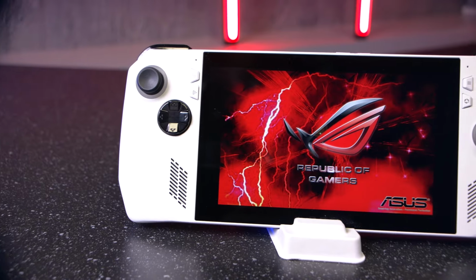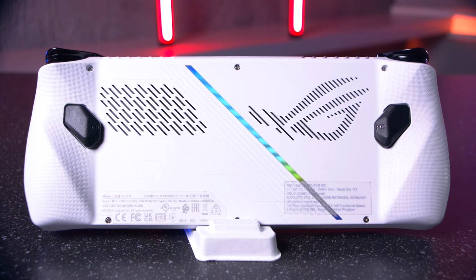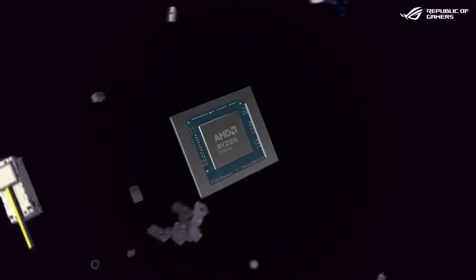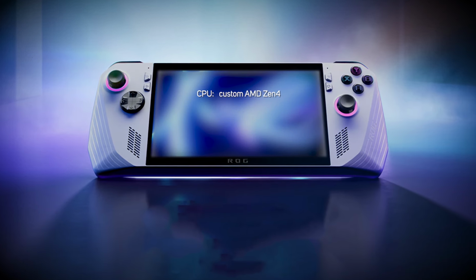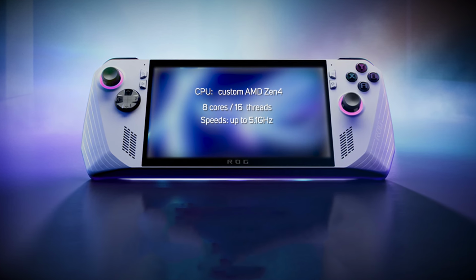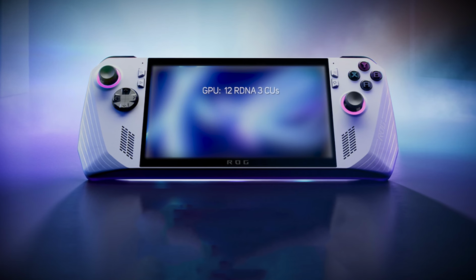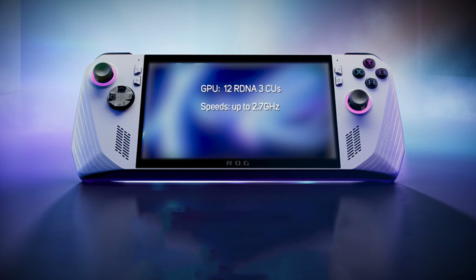Get ready to play all your games wherever you go with its bright and powerful 7-inch 1080p 120Hz screen, ergonomic form factor, and incredible AMD Ryzen Z1 Extreme APU. The ROG Ally is a AAA monster, taking modern handhelds to a new level. The unit contains a custom AMD Zen 4 CPU with 8 cores and 16 threads that's capable of reaching a boost of up to 5.1 GHz. Meanwhile, the GPU has 12 RDNA 3 compute units capable of up to 2.7 GHz.